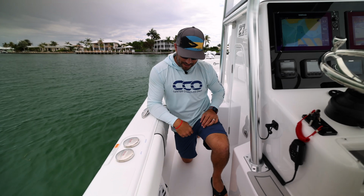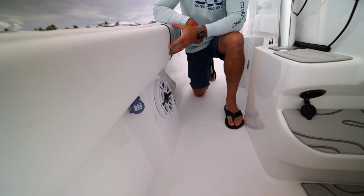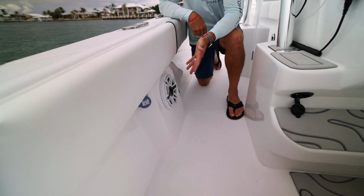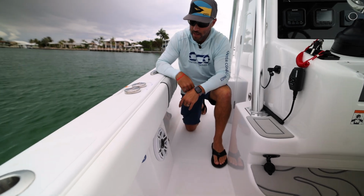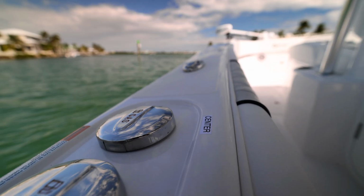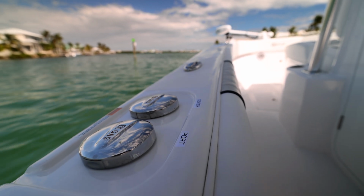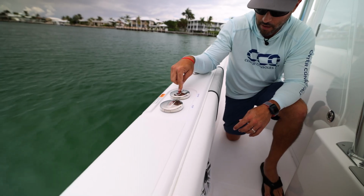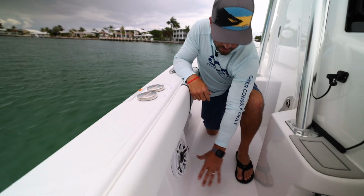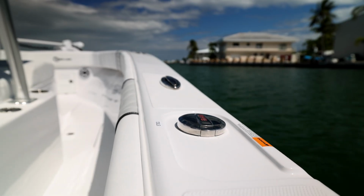So some of you may not know what these little towers are for in the liner underneath the cap. Obviously you utilize that space for speakers. This one has a freshwater washdown connection right here, but they also use it to pass the gas fills. So this boat in particular has a 100-gallon tank down the center, and it's got 2 50-gallon saddle tanks. So you got your port fill here, your center fill, and the hoses go right through here to the corresponding tanks. Then you got your starboard tank fill on the other side.